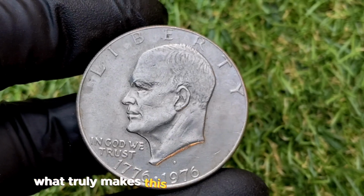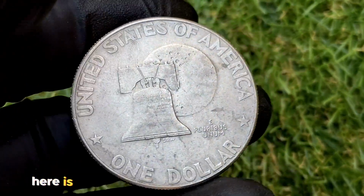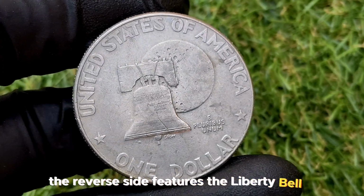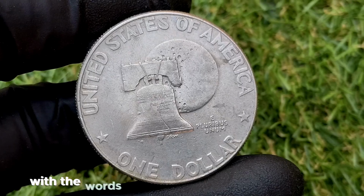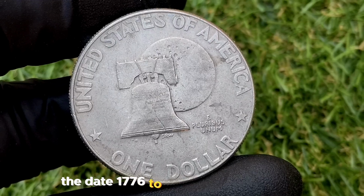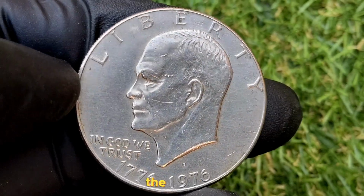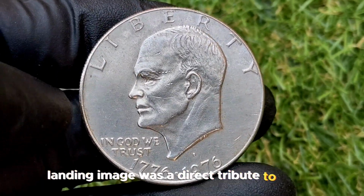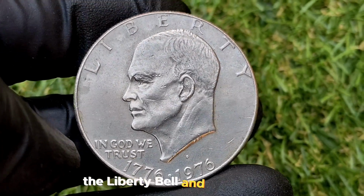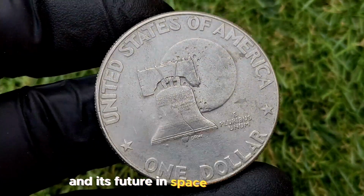What truly makes this coin stand out, however, is the reverse. The design here is where the true meaning of the coin lies. The reverse side features the Liberty Bell superimposed on the moon, with the words E pluribus unum arching above. The date 1776 to 1976 appears below, emphasizing the bicentennial. The moon landing image was a direct tribute to the Apollo 11 mission, and by blending the 2 icons, the Liberty Bell and the moon, this reverse symbolized America's founding ideals and its future in space exploration.